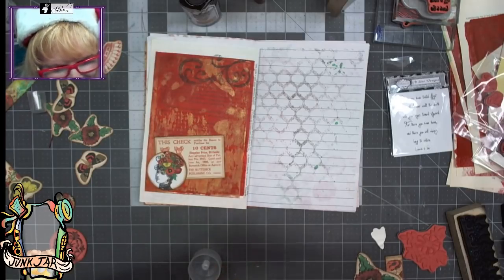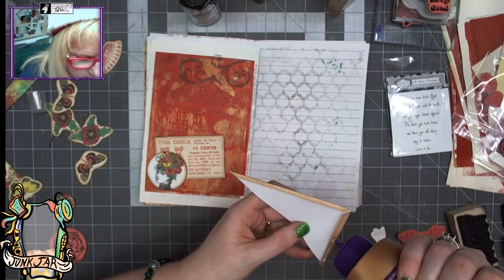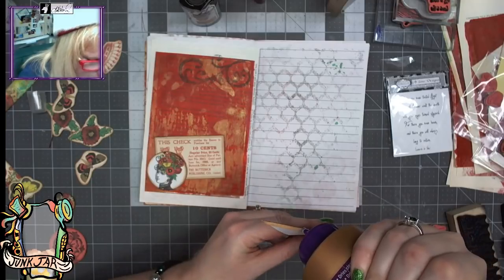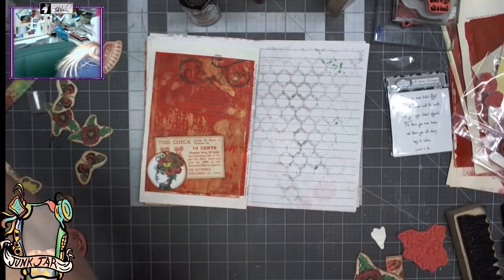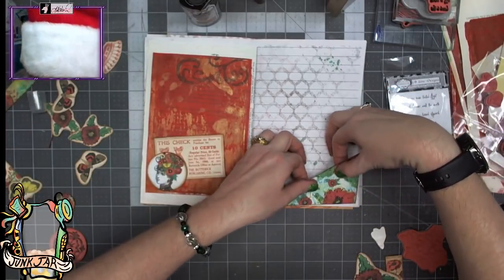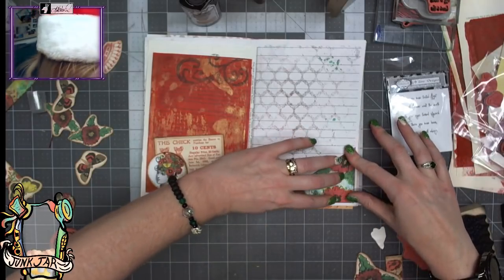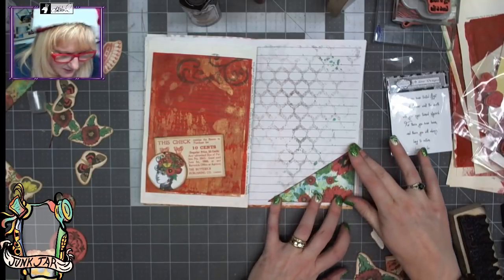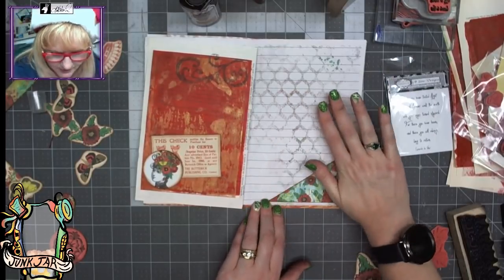Thank you, Nancy. I am a rubber stamper at heart. This is how I began in the paper art world. Prior to that, I was just into sewing, fabric art and crochet art. When I got introduced into the paper arts, it was through rubber stamps. So I love rubber stamps. I've used them a lot over the years, and I like adding them to my journals. It's just kind of fun to be able to add them.